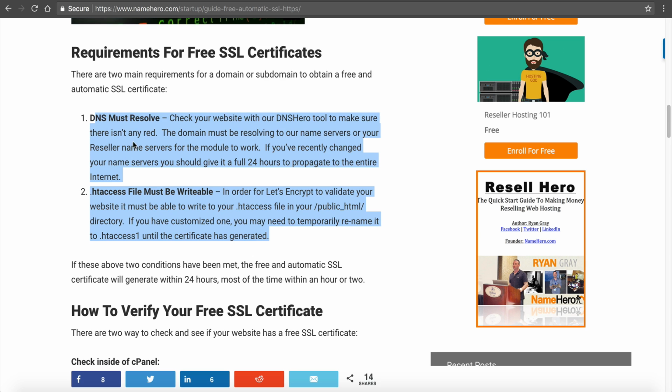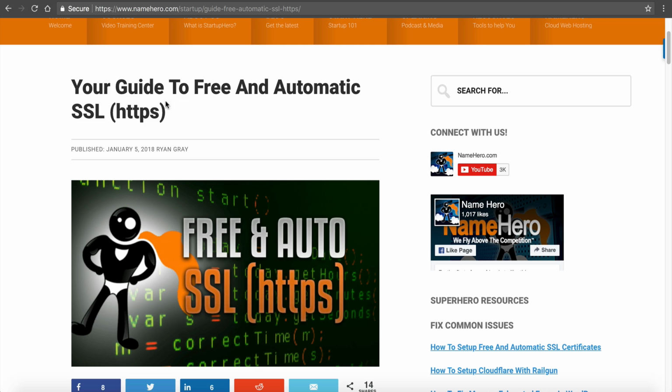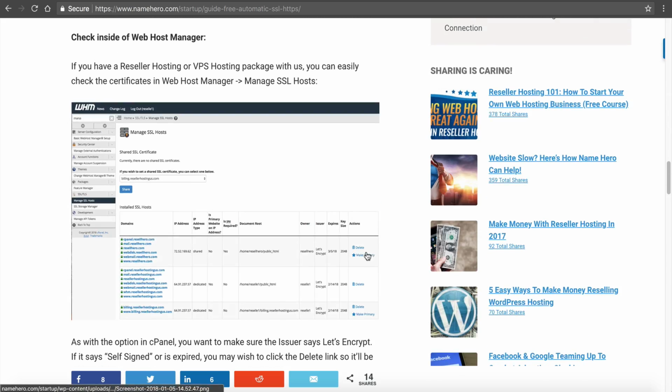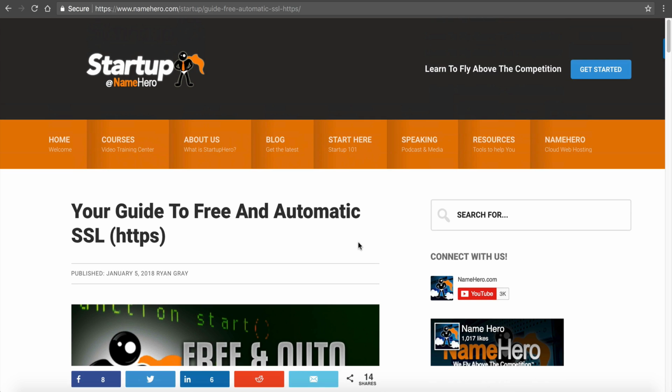So if you're not getting the green lock, I encourage you to go to our blog and look at this guide. I also have it listed right over here on the right side because it's a very popular guide. Go through this video, go through this tutorial, and make sure that all these conditions are met. If you're still having an issue after this, feel free to reach out to our support team. Give us a call, hit us up on live chat, or submit a ticket, and then we'll look into it a little bit deeper.